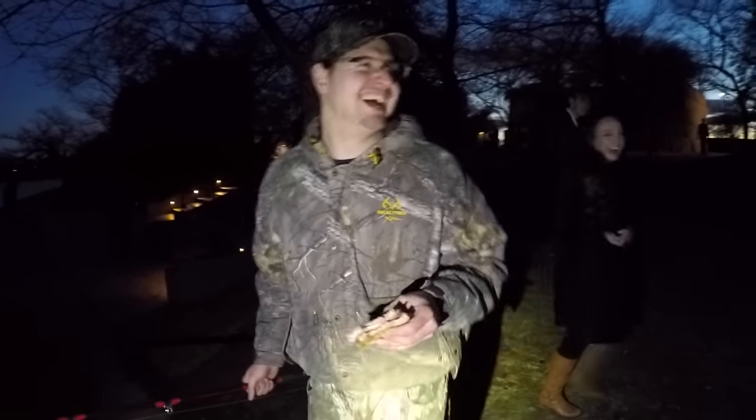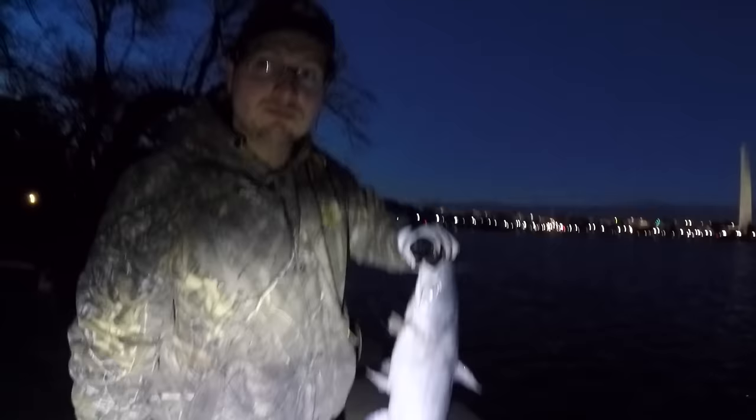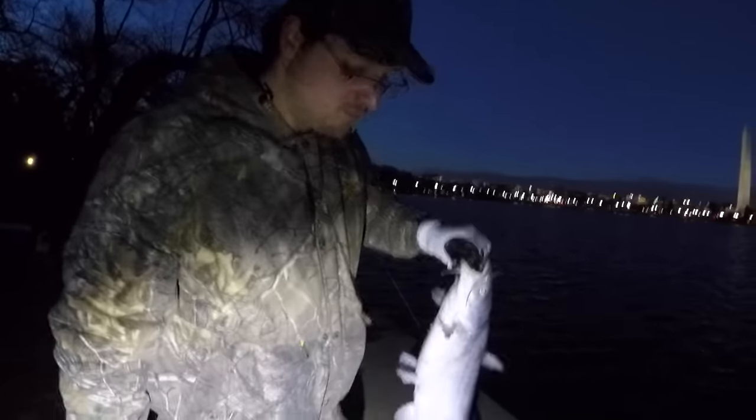So that still counts as me having nice fish, right? Definitely. All right. This is Haley's fish. She's out of here. That was a quick grab and go. It was. She did a good job, though. Grabbed the rod, landed it, then she's out. All right, let the dude go. Head first. Boom. Oh yeah.